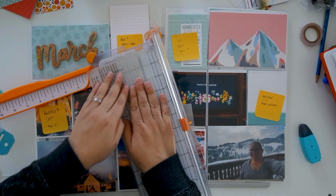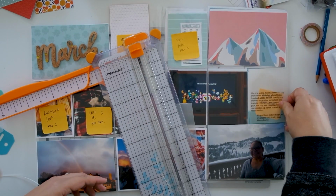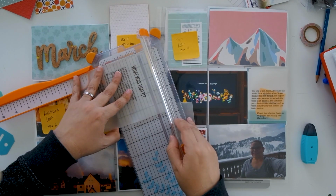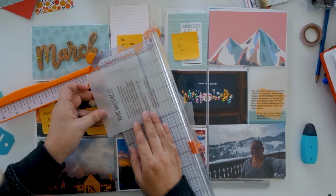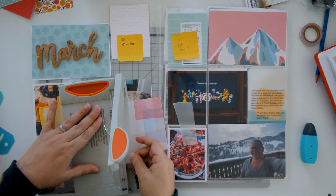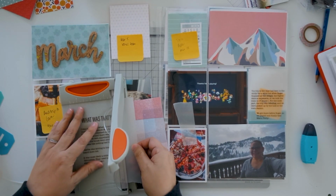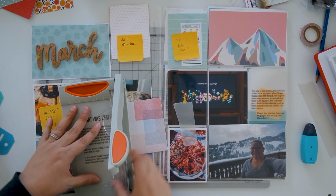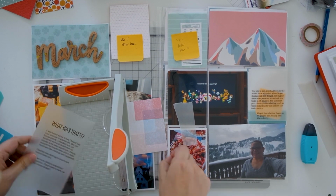For the journaling on this spread, I chose to print it on vellum. Whenever I type out my journaling, I usually do it in Photoshop if it's going to be on a plain background like on the vellum, or if it's going to be on a photograph. If it's going to be on a card I design like in the following page, then I use Illustrator to design the card and to write out the journaling.